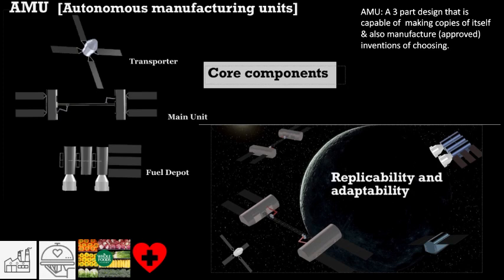That's the concept in a nutshell. Primarily, the three parts of the AMU would run on solar power, but if that wasn't sufficient for some reason, there would be some auxiliary power. The backup power is for the transporter alone, because we didn't intend to run the main units on hydrolocks, but there would be a fuel depot in case the transporter needs to recharge for whatever reason. But this may be optional.